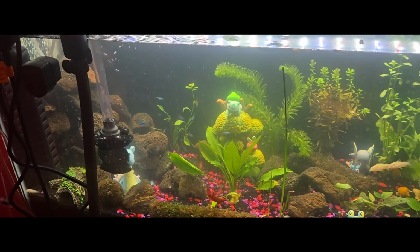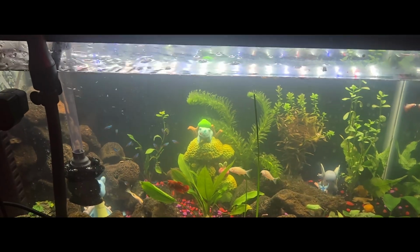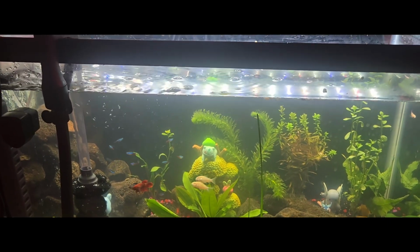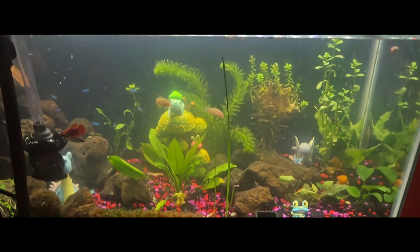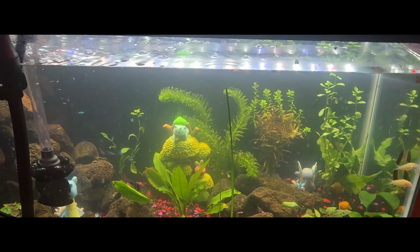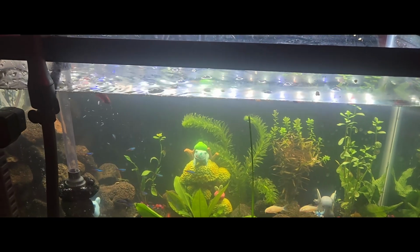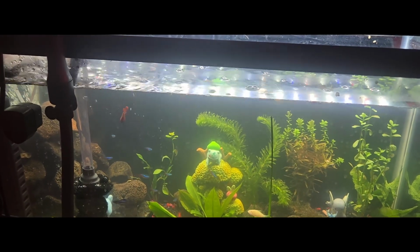And then after that, I can't do anything more to this tank. I don't have space. I'm gonna just let the plants grow. I might add a CO2 system, but to be honest, I don't feel like I need it. Everything's growing nice. CO2 would just speed things along, but at that point, what's the real rush? The tank ain't going anywhere.